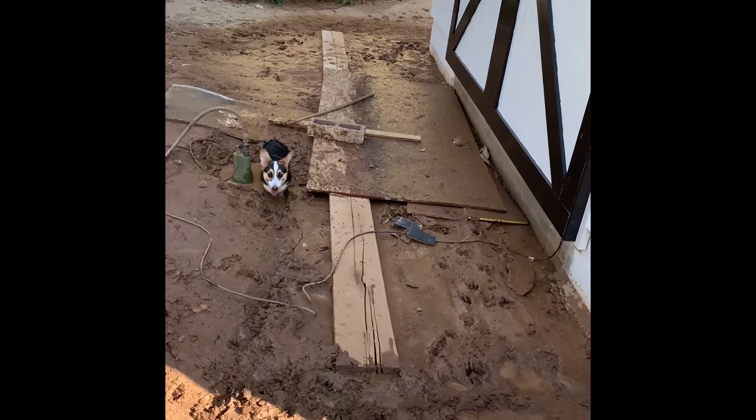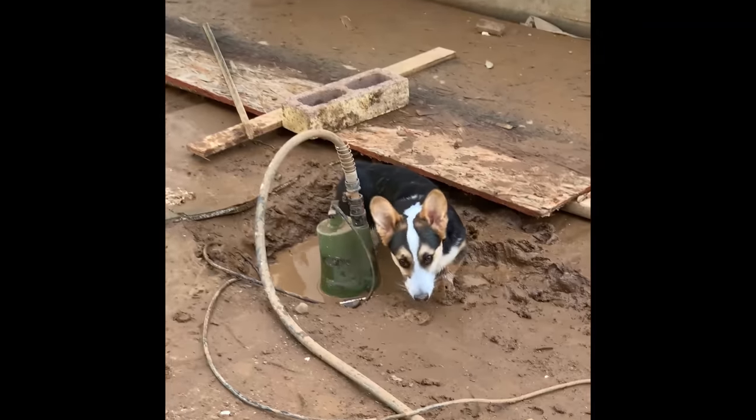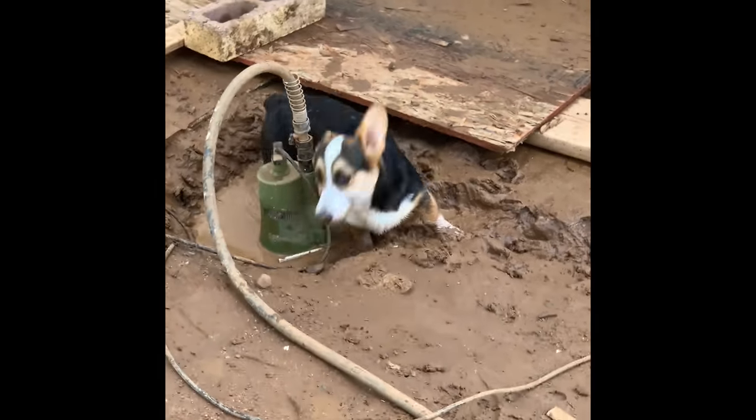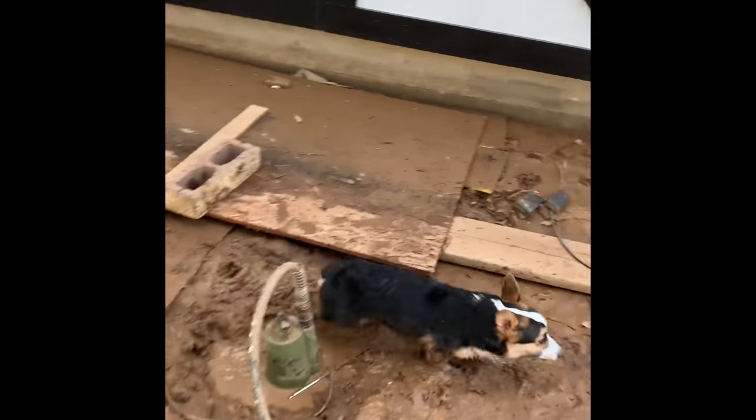Okay, so it's like really muddy back here. And Doofy's living his best life. Look at this. Oh. Don't drink that. Don't drink that water.